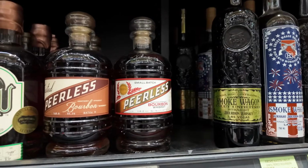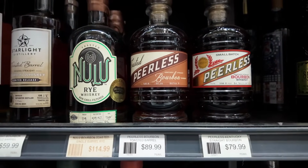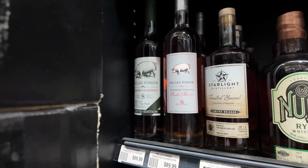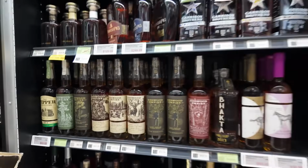Got the Peerless Small Batch Double Toasted Bourbon here. Really want that rye. If I see the rye, I'm picking it up for sure. Some Starlight. And then the Peg Leg Porker. Very fun bottles here, that's for sure. Let's check out their... But they have a glass case. Let's see what's inside there.